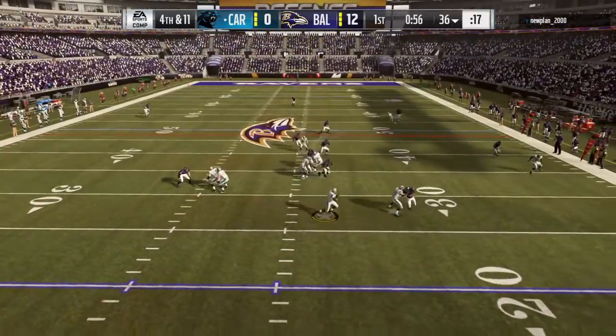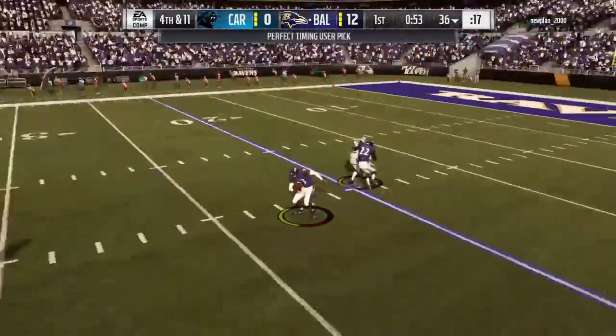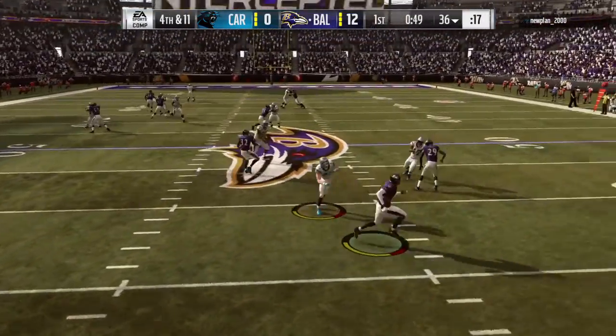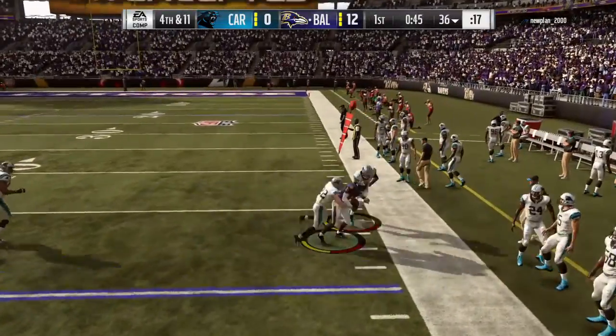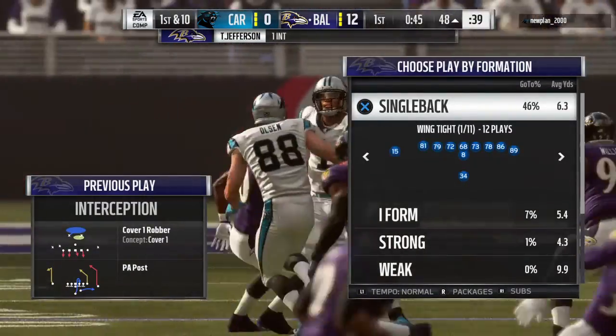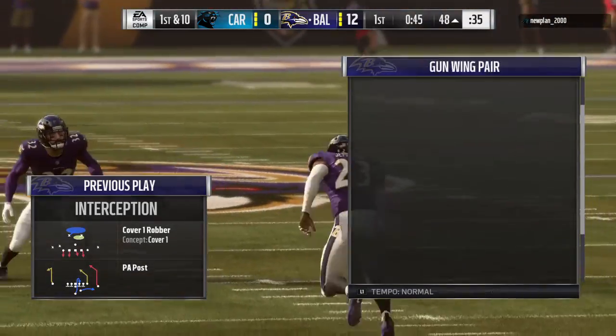It's Newton. Flush to his right. And now he'll turn and, off his back, thrown across his body, and it's intercepted. Picked off by Tony Jefferson. And I saw the pressure coming at him. That just looked problematic. Hit him as he threw it, and the interception ensued.